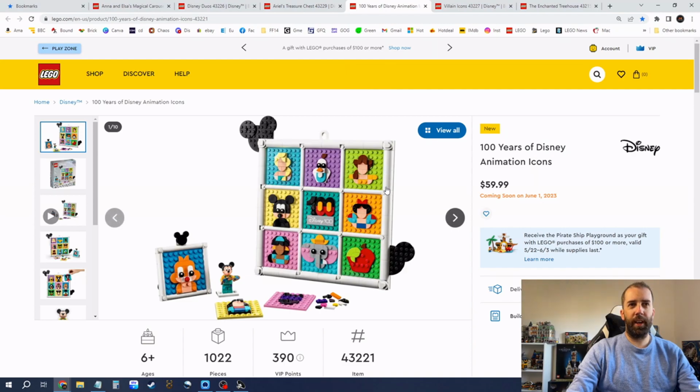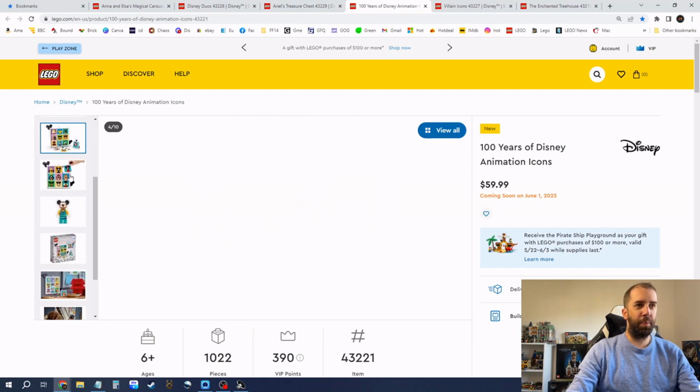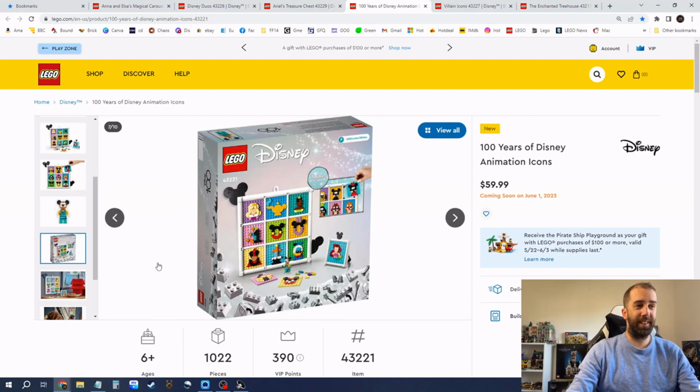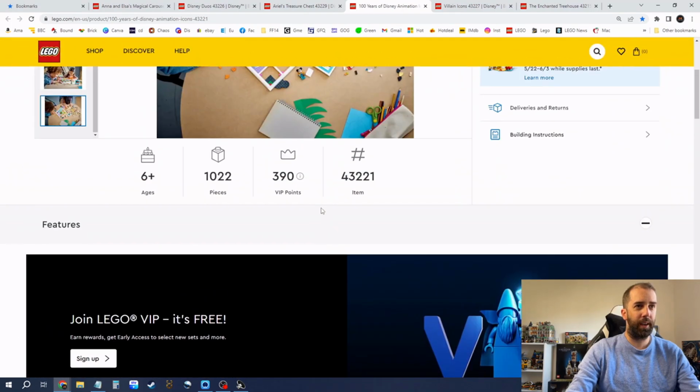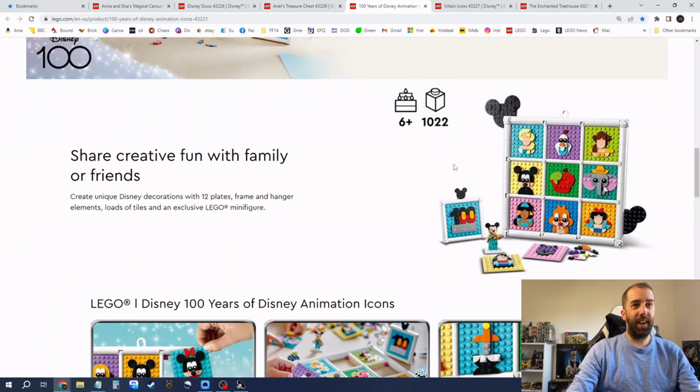Next we have the 100 Years of Disney Animation Icons. With this set you get 1,022 pieces, and it costs £50, $60 or €55. I think this is quite a cool set actually. It's quite fun. I think you can have loads of different designs for all the different classic Disney properties. There are so many little bits and pieces with it. You can create 72 characters to display, which is quite good actually.